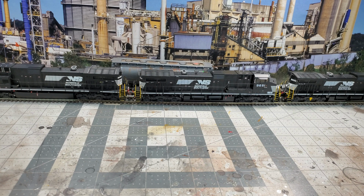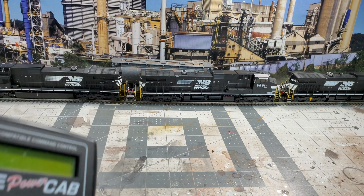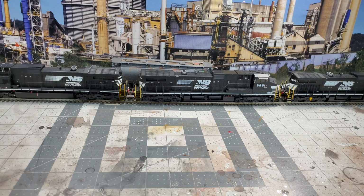See, all three of them are running. They've been charging the capacitors for a while. And let's see if they are working to good standards. So here we go, cutting the power. Okay, they appear to be working well there.